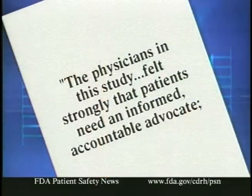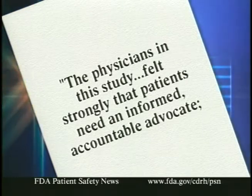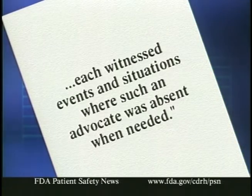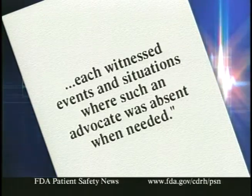the need for each patient to have an advocate to act as a guide and a watchdog in negotiating the healthcare system. The article said, "The physicians in this study felt strongly that patients needed an informed, accountable advocate. Each witnessed events and situations where such an advocate was absent when needed." And the article points out that this function should be the role of the patient's primary care physician.